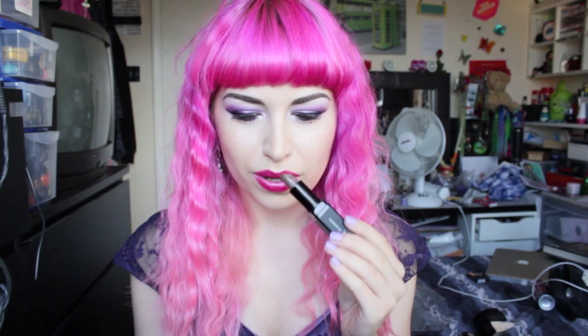The next thing I'm going to talk about is this e.l.f. Lip Exfoliator. Absolutely love this stuff, and I love the smell. It kind of smells like brown sugar, but American brown sugar, not English brown sugar. It's got that slightly bitter but sweet smell. And it's really, really good, and it tastes really nice.